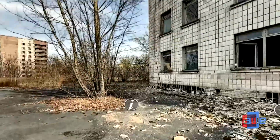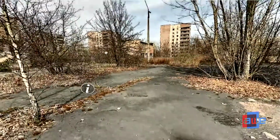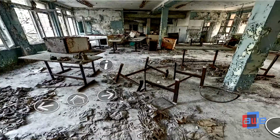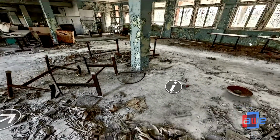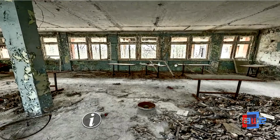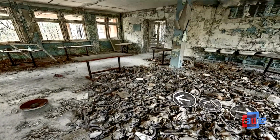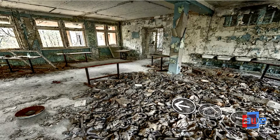Here's an example of Chernobyl. Taking a field trip to Chernobyl is just, the Chernobyl site is just not possible. We create very simple 360 interactive experiences that students can access from their browser, they can access from a mobile VR app that we've created, and they can access them through popular platforms like Gear VR and Oculus Go.